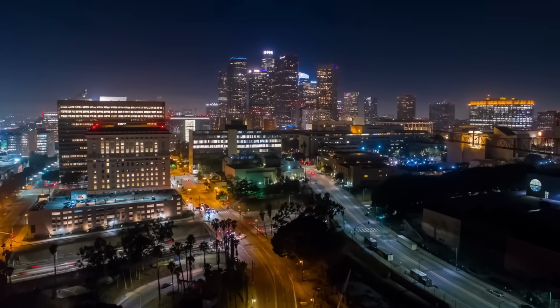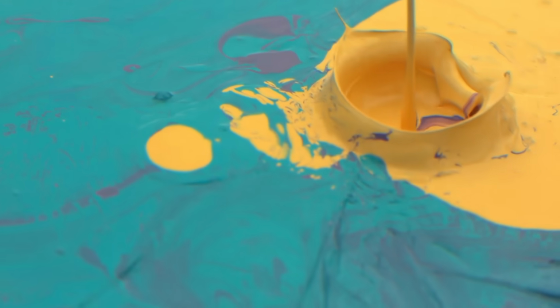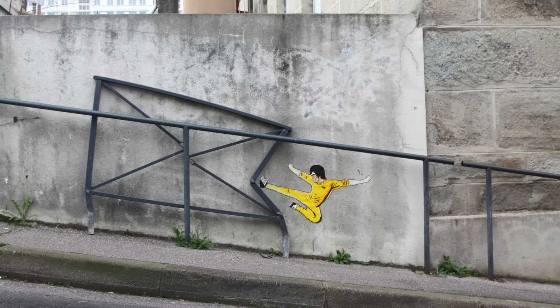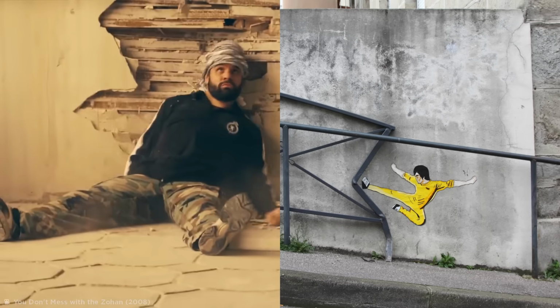Random acts of vandalism can vastly improve an urban setting which has seen better days by injecting an element of well-needed fun. Take a look at this damaged street barrier, which is the perfect fit for this genius Karate Kid art by Oak. For a little dude, that's one powerful kick.